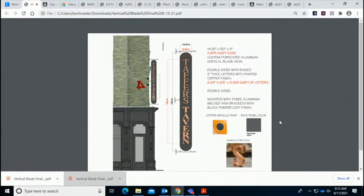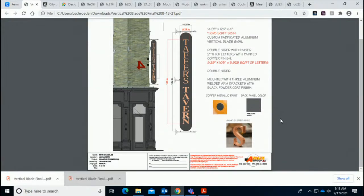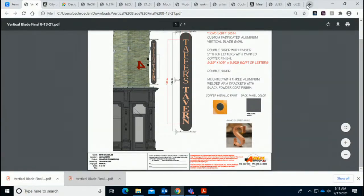Okay, and Brett, you pulled up the... Is that long enough? Yeah, this is the image. Okay, I'm not going to see it because it's so tall. Looks like a knob. Ooh, look at that fancy thing.